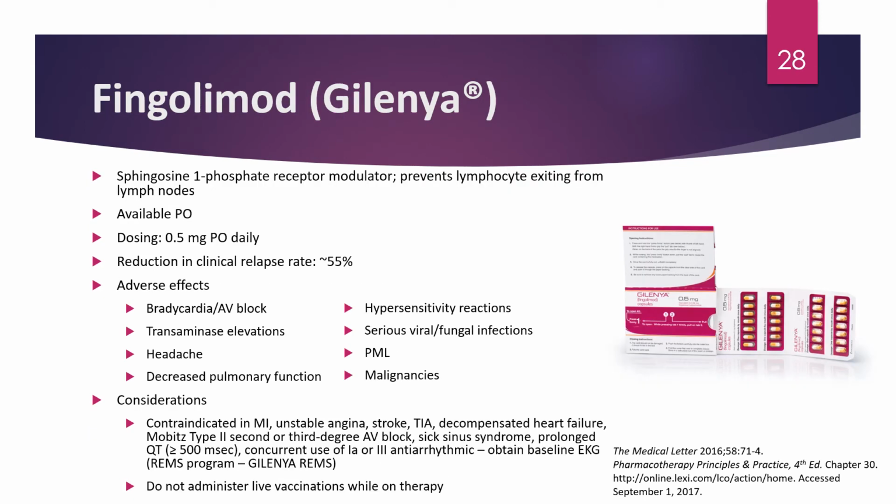Fingolimod is the next agent that we'll talk about, and we actually now have analogs of fingolimod that are out on the market. It is a sphingosine 1-phosphate receptor modulator, and it prevents lymphocyte exiting from the lymph nodes. So if you prevent lymphocyte exiting from the lymph nodes, those lymphocytes cannot attack necessarily the rest of the brain and spinal cord. This agent is available PO. You see the dosing is there. This one is relatively good at reducing clinical relapse rate as well, at 55%.